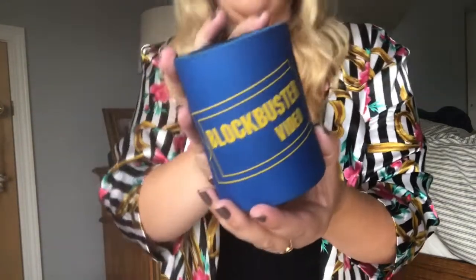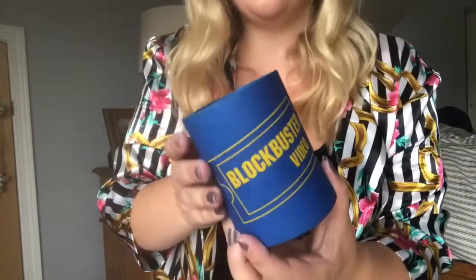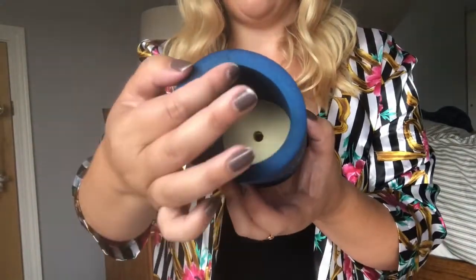Ended up picking up this Blockbuster beer koozie. It was $1. I am trying to sell it on my Depop if anyone's interested. It takes me back, man. Like, I want to keep it for myself, but I also need to get stuff out of my room. Like, I gotta sell some things. It's fine, but it's so cool. I couldn't leave it behind. It does have a little bit of cracking on the inside, but nothing terrible.